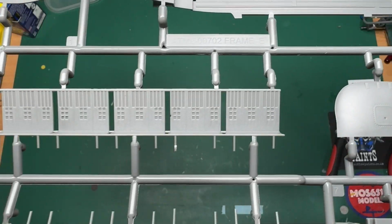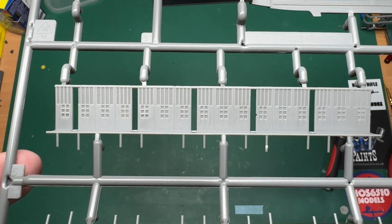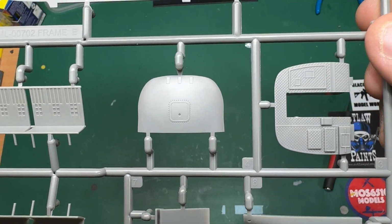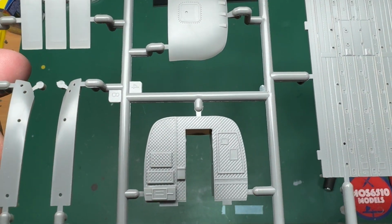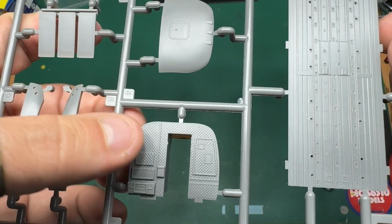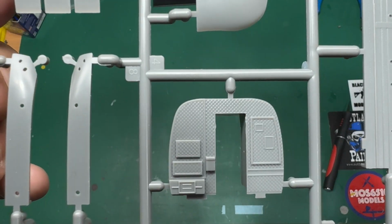Then we'll just go down. These are not sort of seats, but it could be seats, I guess. It must be seats. Again, more detail there. And there's another part of the bulkhead. So you've got that nice diamond print on there. Really, really nice.